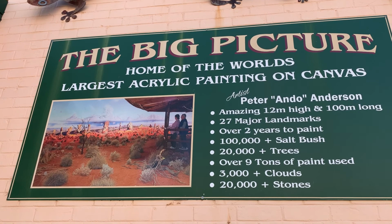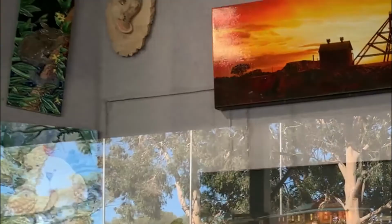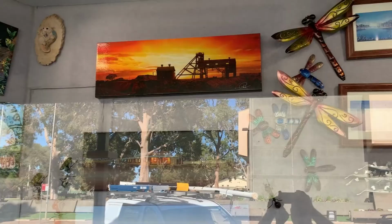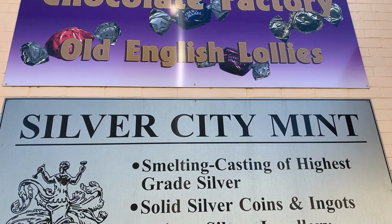It took him over 2 years to paint. It's got 9 tons of paint that's used. Wow, this will be interesting. World's largest acrylic painting. This is not allowed to take photos. That'll be challenging for Kim.